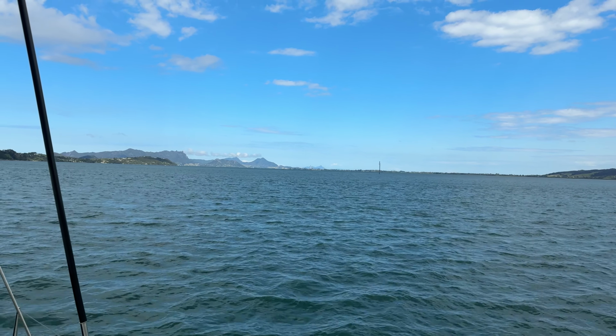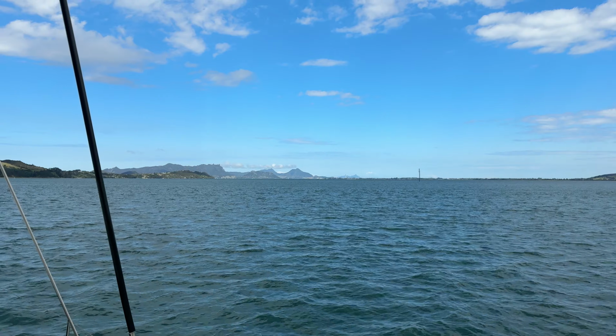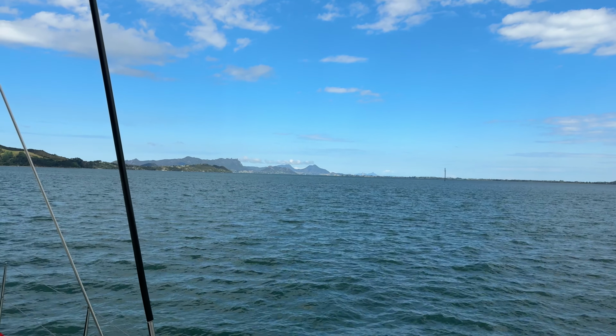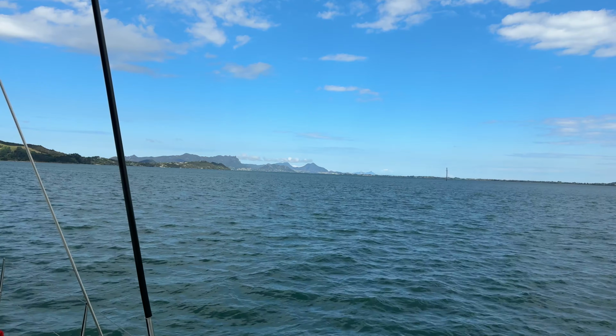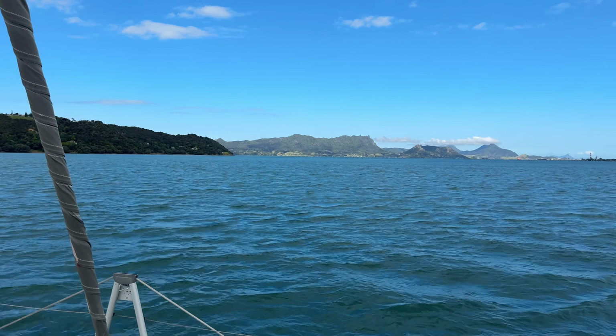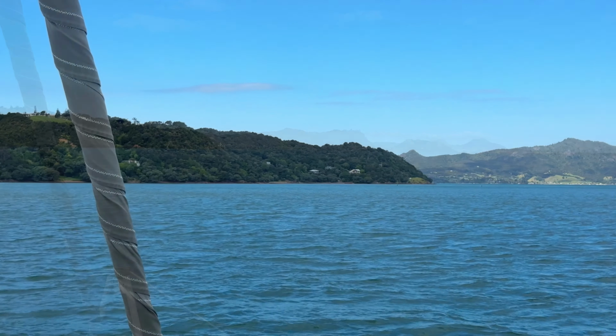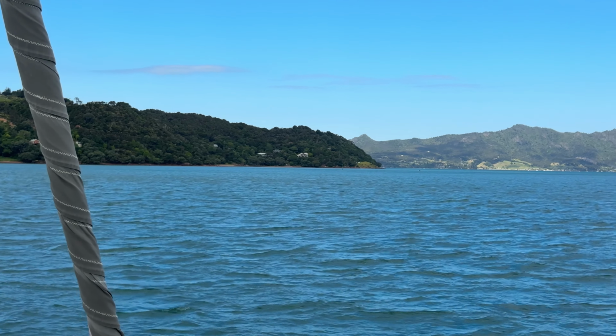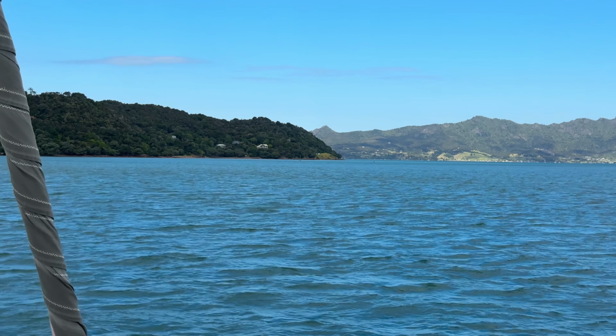Right, we're going to head around the end of Manganese Point, which is the first headland down there, into Parua Bay. Oh, we've got a reasonable nor'easter. It's on the nose, so we're motoring. There's Jackson's Bay at home, mid-picture, and we go around the corner at the end of Manganese Point into Parua Bay.